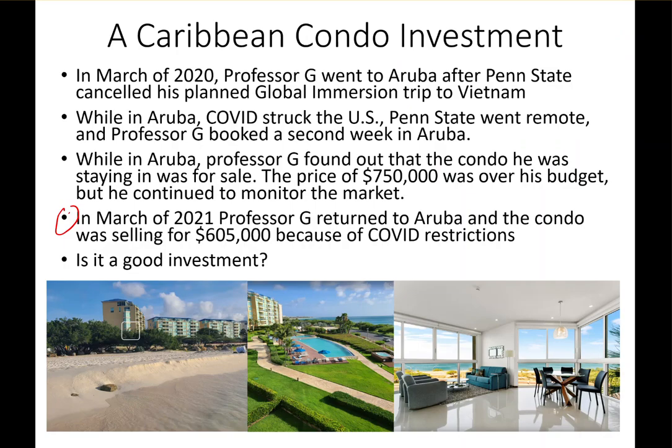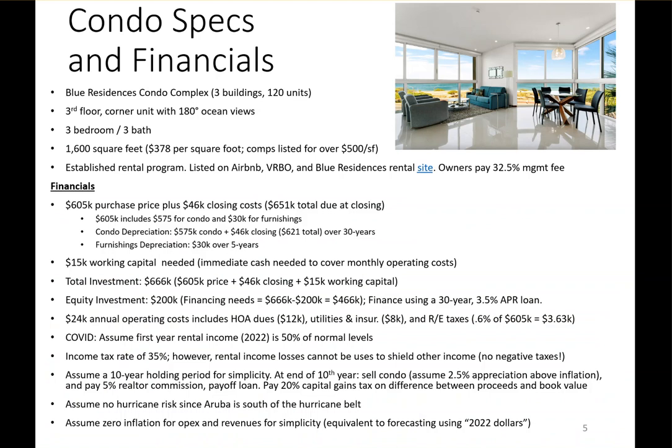This unit, you can see from this picture here, is in the Blue Residences. We're talking about this particular unit right here. Here's the view from the window at the time of Airbnb. The Blue Residences complex is 3 buildings, 120 units. The unit is on the 3rd floor with 180-degree views of the ocean. It is 3-bedroom, 3-bath, 1,600 square feet, and it's $605,000. That's $378 per square foot.